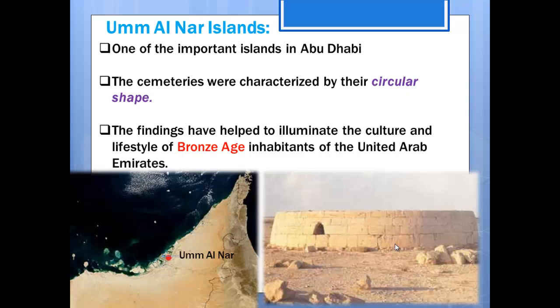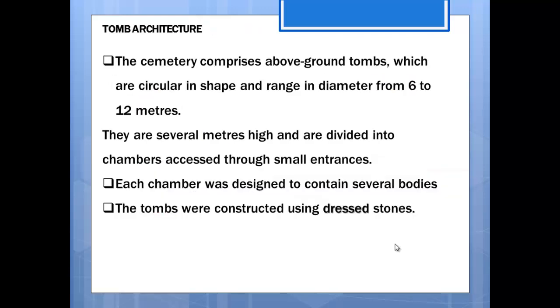inhabitants of that time. Okay, now if you look into the architecture of the tombs, you can see that the cemetery comprises above ground tombs. That is a keyword. Above ground means, later when we discuss other archaeological sites in other emirates, you will get to know that some tombs were also underground. Okay, so underground tombs are also there. So that is a keyword in this. The cemeteries of Umm Al Nar Islands are above ground tombs.